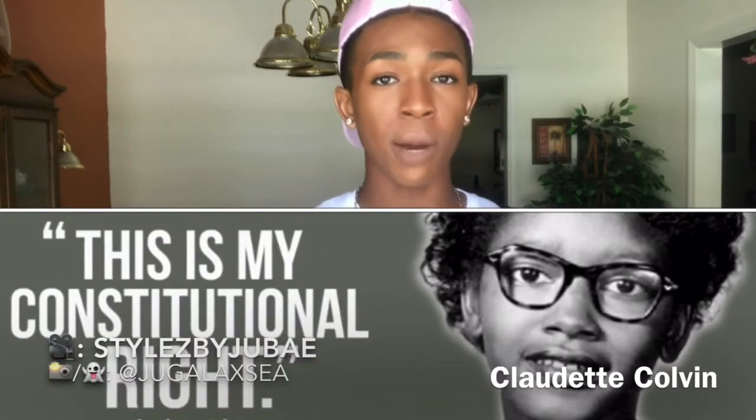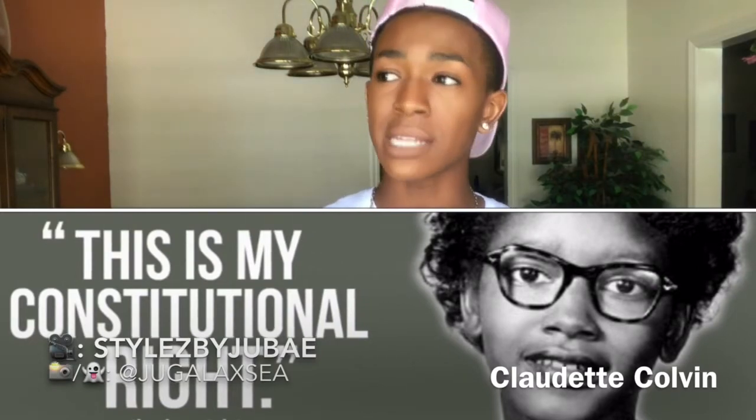Today's Black History Fact is on a very special pioneer of the civil rights movement, Miss Claudette Colvin. On March 2nd, 1955, Miss Colvin was arrested at the age of 15 for refusing to give up her seat on a bus in segregated Montgomery, Alabama. This was 9 months prior to Rosa Parks.